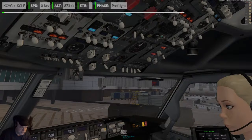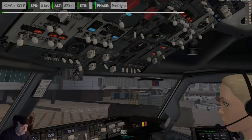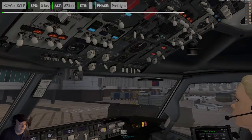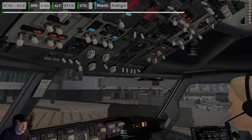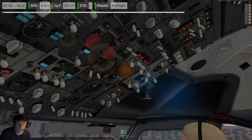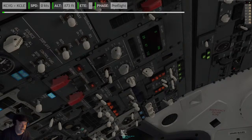We'll switch over to APU power on the bus. These inner two switches will transfer the power currently provided by the jet bridge. There we go. APU power is available. We'll take it, and we are now off of ground power. Now that the DEBUS is on, I'll turn on the yaw damper switch.